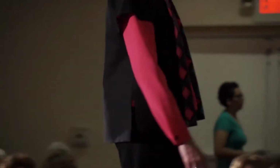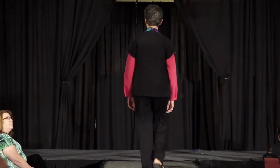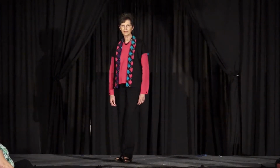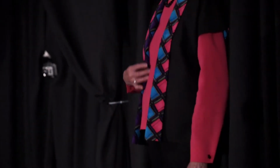Anne gained these skills from Guild guest artists, including Linda Wakefield, Sandra Betzina, and Katrina Walker. Anne's outfit displays a sophisticated color combination and elegant design. It's a wrap.